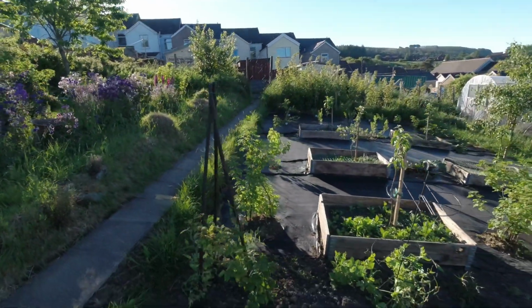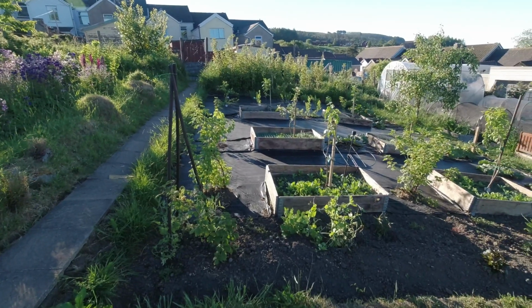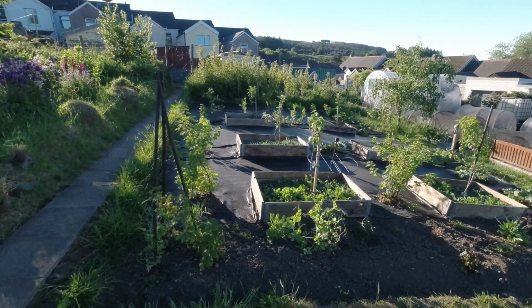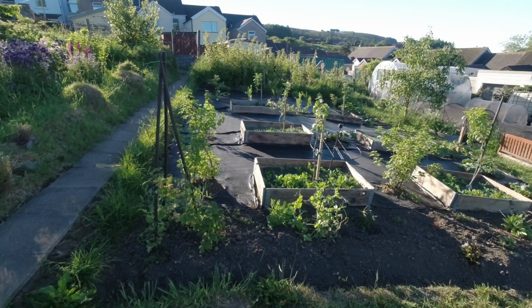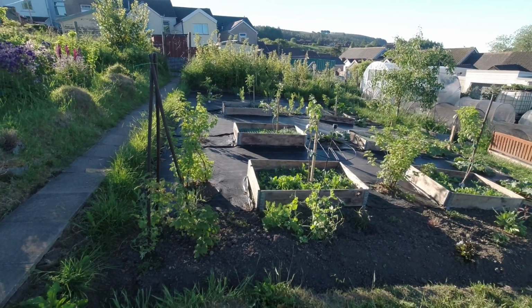So the fruit garden has really greened up. The foliage is tremendous, and we've got a few gooseberries on the gooseberry bushes at the back, and a lot of other bushes really leafed up and performing well.